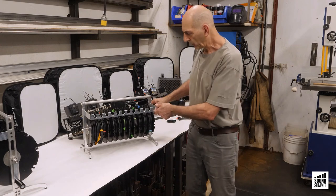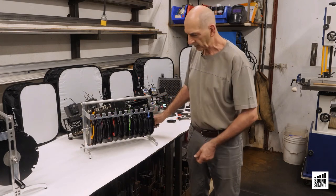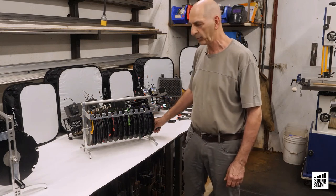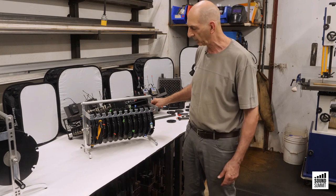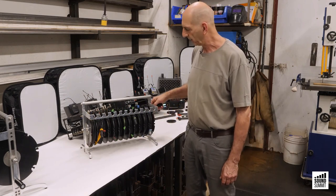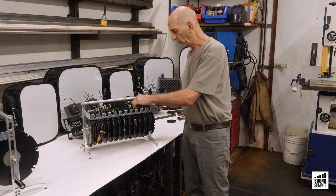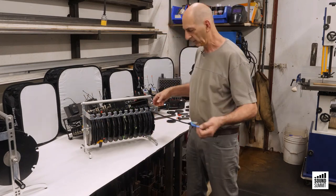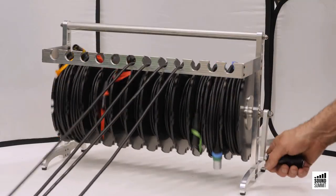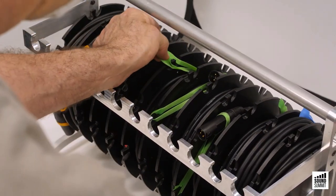This is the multi-reel. This came into being as I worked on music sets and drove me a little bit crazy trying to get those cables reeled up, especially between sets when you only had a few minutes to get all the cables out of the way and then back again. So I thought, well, there's got to be a better way of doing that. So I've come up with a nice system that guides all of the cables right in and then locks them with a rubber band.